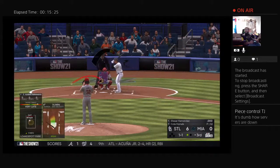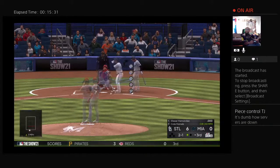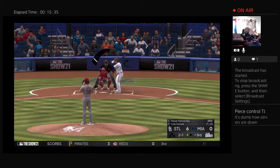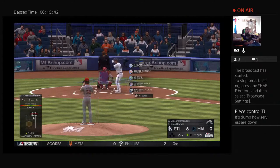One out, nobody on. Now a change up, but it misses just a little below the zone. Sometimes once in a while, the hardest thing to do is to throw a strike to a guy that you know won't swing the bat.